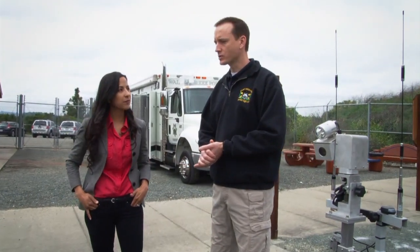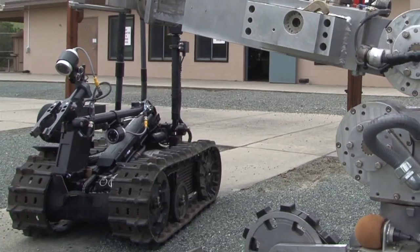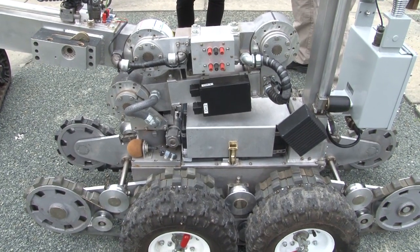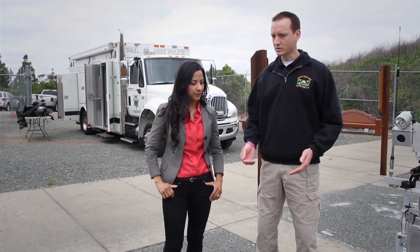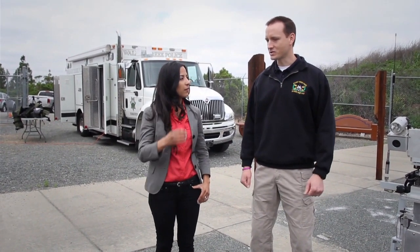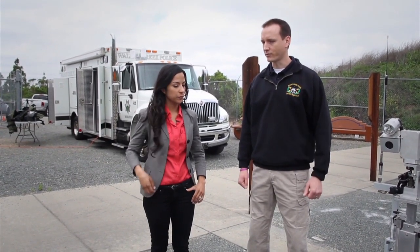is probably most recognizable for the work it's done overseas in Iraq and Afghanistan with military EOD units. And the Remote Tech robot over here is primarily used for law enforcement squads domestically here in the U.S. Both robots allow us to send them downrange and deal with the hazard versus a bomb technician most of the time. So that's our goal, is to let the robot do the work versus a person.